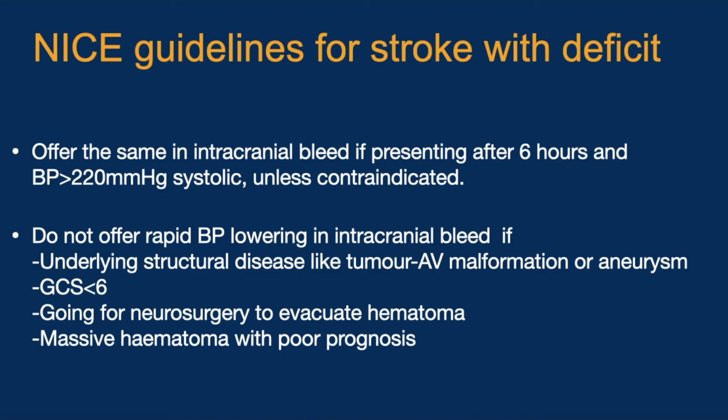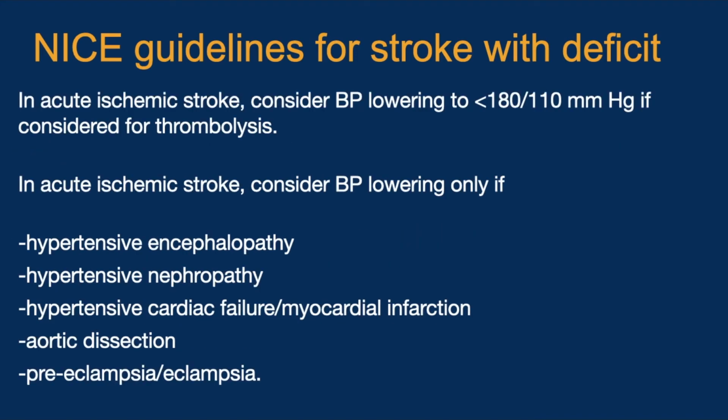millimeters systolic, unless contraindicated. We do not offer rapid BP lowering in intracranial bleed if there is an underlying structural disease like a tumor or an AV malformation or an aneurysm, or if the GCS is less than 6, or if the patient is going for neurosurgery to evacuate the hematoma, or if there's a massive hematoma with a poor prognosis. In acute ischemic stroke, we consider BP lowering to less than 180 by 110 millimeters of mercury if considered for thrombolysis.